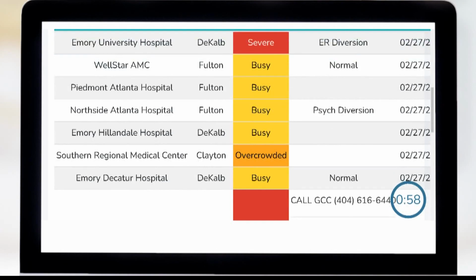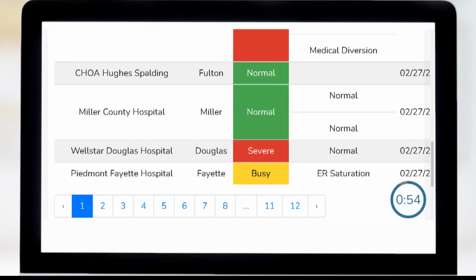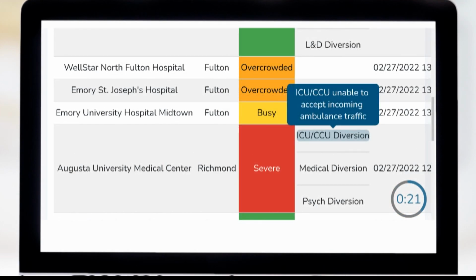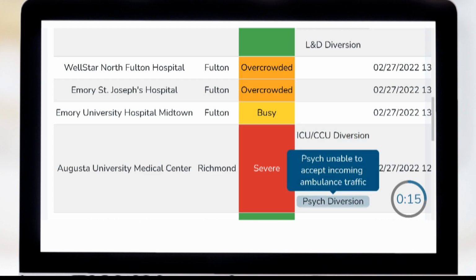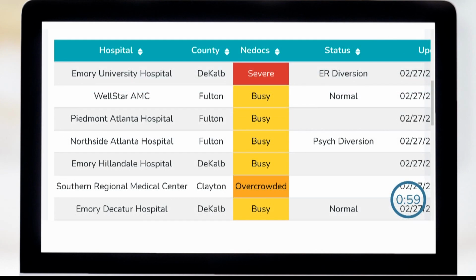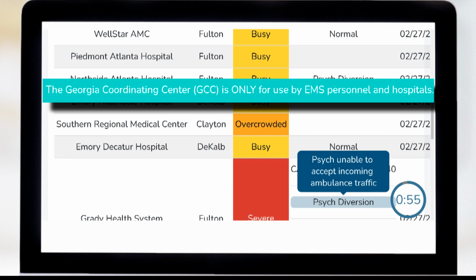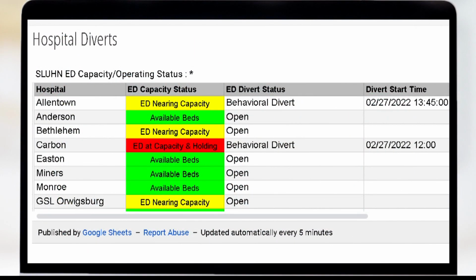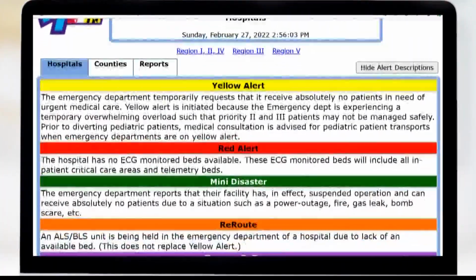Take a look at this. It's the system that shows emergency room and ICU status across the state of Georgia. At any given moment, Georgia residents can go online to see if a particular ER is normal, busy, overcrowded, or in severe diversion status. And it's updated every 60 seconds. It's intended for EMS crews, but the public gets to see it too. You can see the same type of diversion information for hospitals in Pennsylvania, Mississippi, Maryland. It's not kept secret. It's online every day.